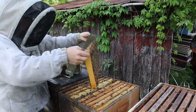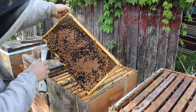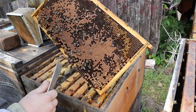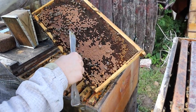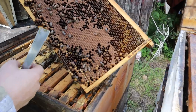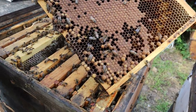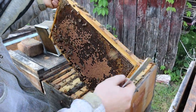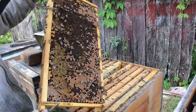Gotta watch this one. A lot of times these combs, as they raise a lot of drone brood on the bottom, get so fat that you can crush a lot of bees. And if there are queens on those combs, you can get her by accident. And again, I'm just looking at these dry cups down in here. Thankfully there's nothing in them, but you just never know. Lots of just gorgeous healthy brood up here. Looking good.